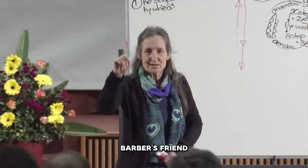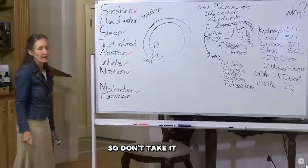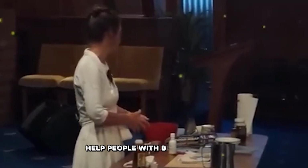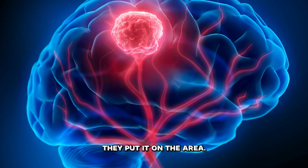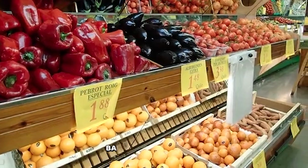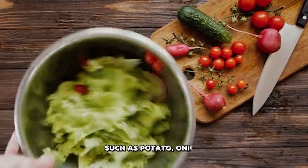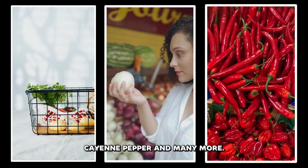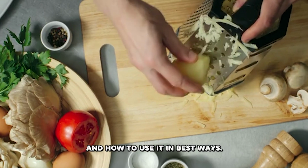Dr. Barbara's friend even used castor oil to cure her 2 tumors, so don't take it easy. So the castor oil, I've also seen it help people with brain tumors. And what they do is they put it on the area. Remember, it'll penetrate very, very deep. Dr. Barbara also focuses a lot on other fruits and vegetables such as potato, onion, cayenne pepper, and many more. Let's see what you say about potato and how to use it in best ways.